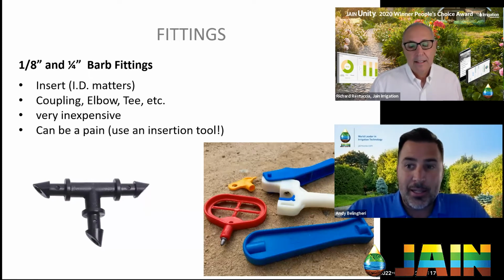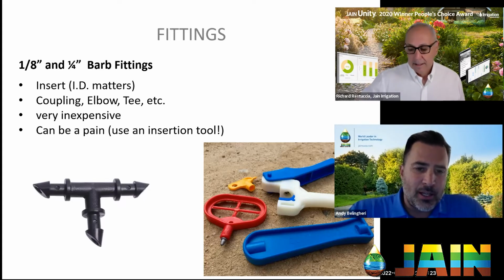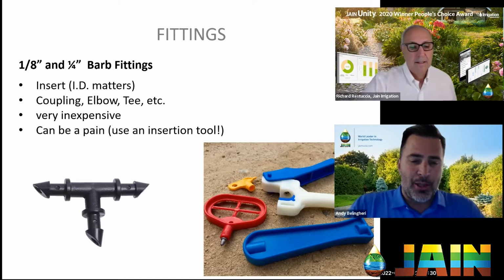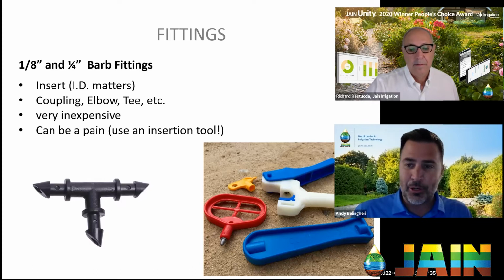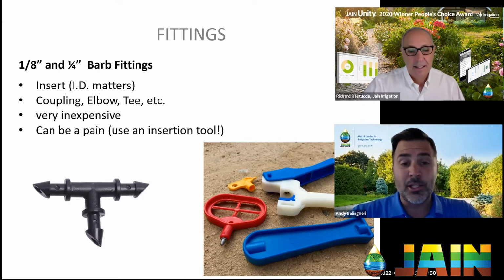Therefore, ID matters. I'm not aware of a fitting that doesn't fit both sizes of 1/4 inch tubing, but you always want to double check and make sure that the size range of the fitting corresponds with the inside diameter of the tubing. That's a simple thing to look up. But like I said, I've never seen one that doesn't fit both sizes. There are several of these configurations available. They're very inexpensive and very straightforward to use.